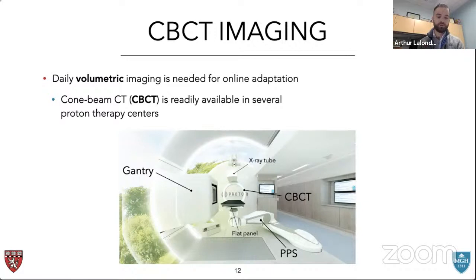Here is an example of the most recently commissioned proton beam line at the Mass General Hospital. It's a system developed by Proton. It's a half gantry, so because of that, we can't have the cone beam CT system on the gantry itself, but it's actually attached to the patient positioning system, the treatment couch. So we have our X-ray tube and flat panel that can rotate around the patient, attached to the PPS. It's the system developed by Photon, which I think is the same as the imaging ring that Elekta sells as part of their brachytherapy solution.